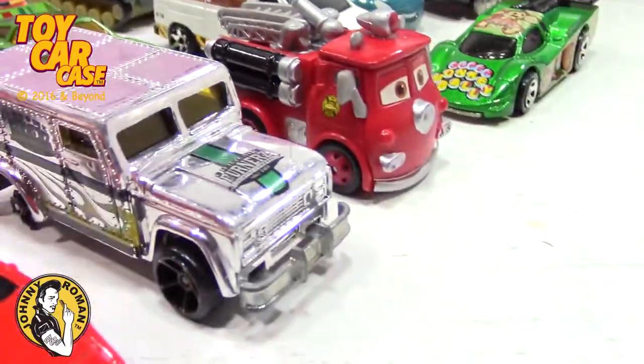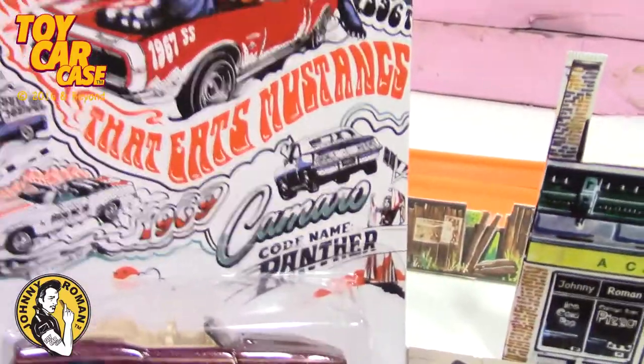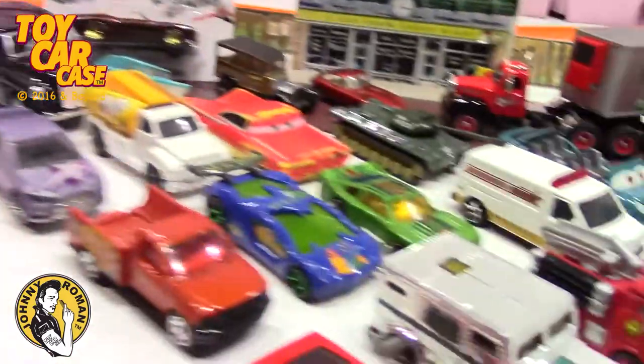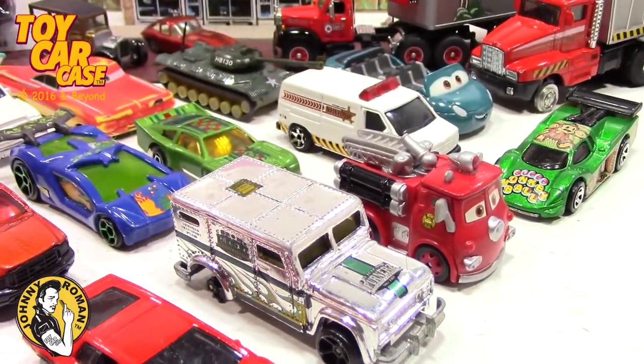Thanks for coming in to a Toy Car Case event at Johnny Roman's Supper Club. This is all Grant's collection, and we are going into another 20 cars. You ready to rock and roll? Oh, we got so many more to go through. It is great and exciting. We'll never know what we got till we get through it all.